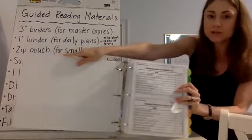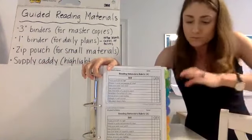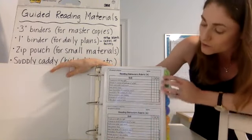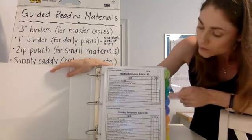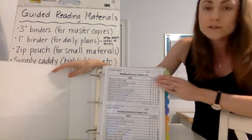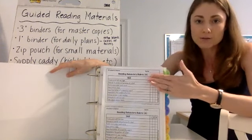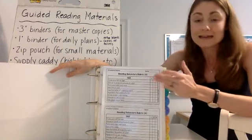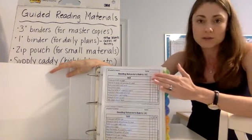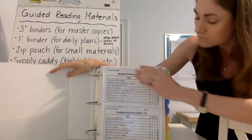I have a bunch of tabs, and I know it'll be hard to see, but I will talk you through what's in here. I have 4 tabs per level. So level A has 1, 2, 3, 4. And in the first tab, these are all masters, so they're not the actual materials that I teach with. I would pull these out and make copies. It's just a matter of taking this binder to the copy room so that I can make copies of these things, but the originals stay in here. So that's one important thing to know.